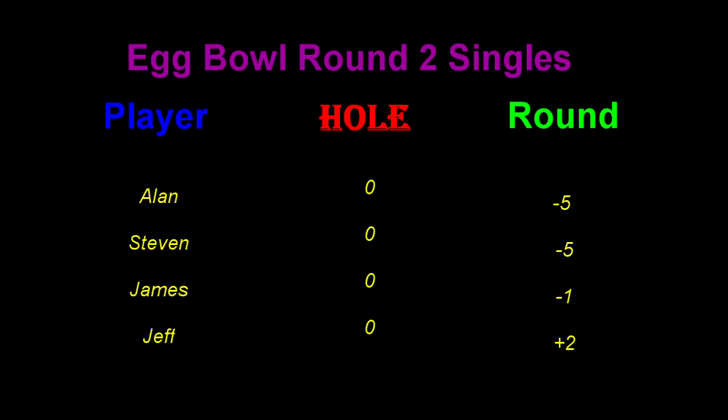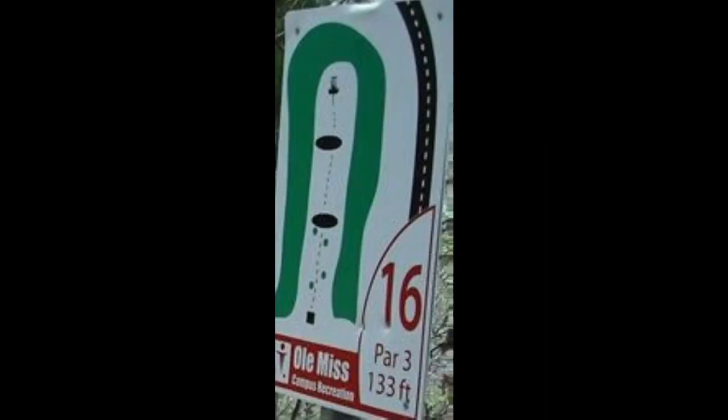Moving on. Where we sit, there's a comet that's supposed to be going over us tonight. Yeah, I read about that.